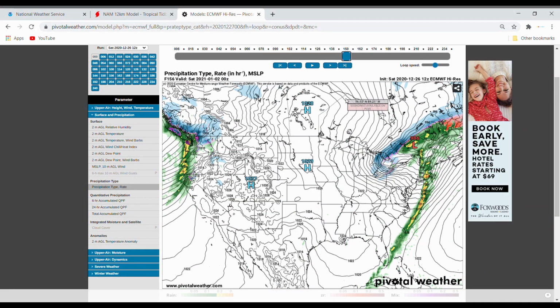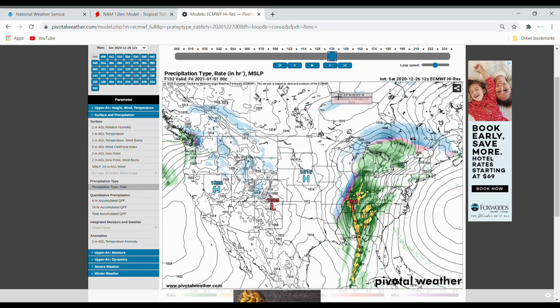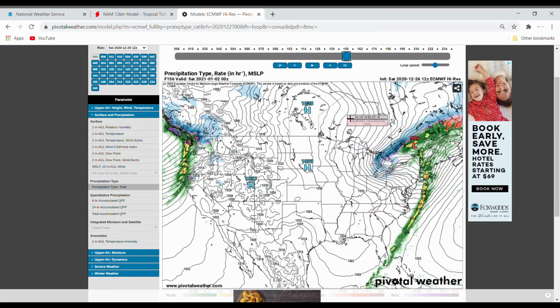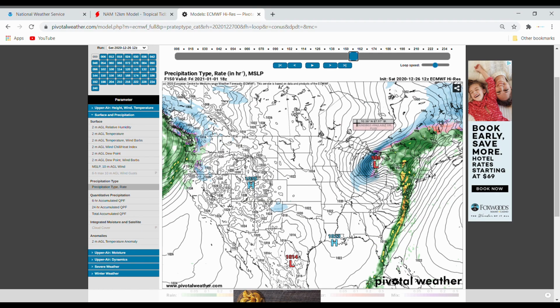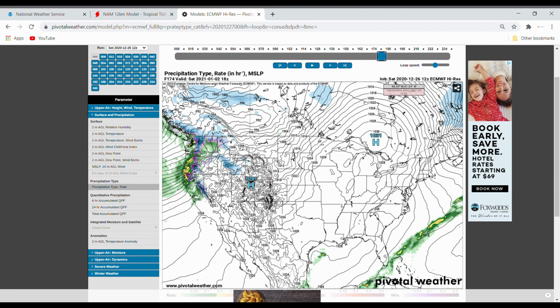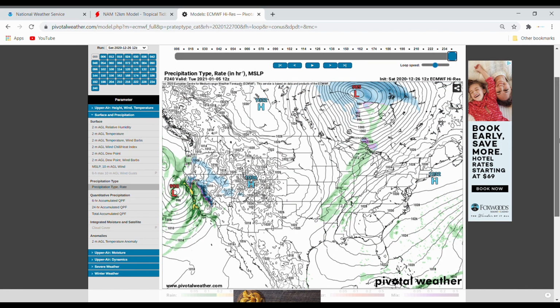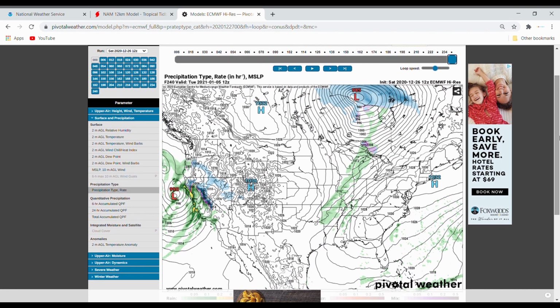But you could still see some major power outages out of this in the Northeast, especially since you're going to get this one major round that could produce some pretty hefty rain totals once again. And then after that, we kind of have this little storm system here, but that's pretty far out.